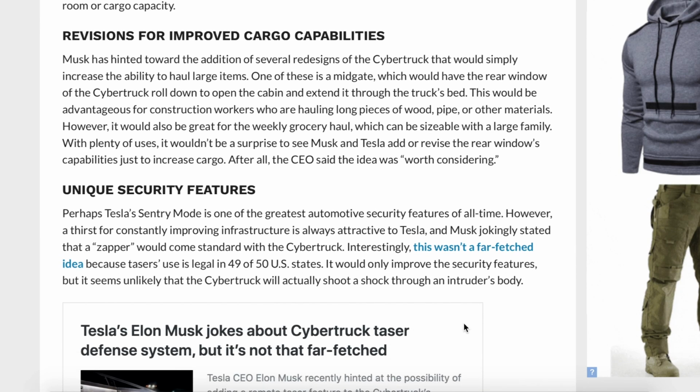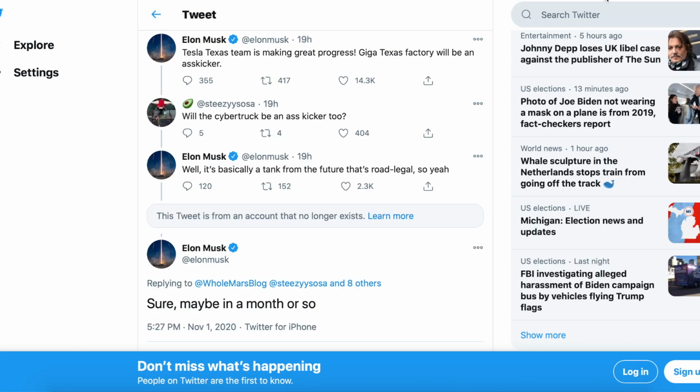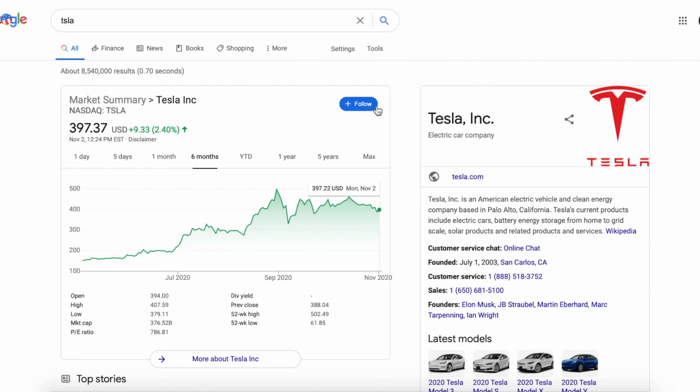This should be interesting to see what happens going forward, but let me know your thoughts below. Let me know if you like the look of the Tesla Cybertruck. Let me know if you hate the look. I'm really curious. I really like it a lot, and I like the technology that's going to come with it, but if they can improve it, I'm all for it. So let me know your thoughts in the comments below.